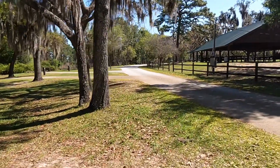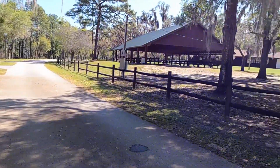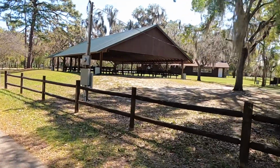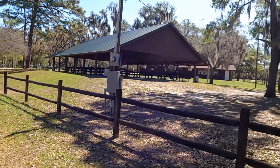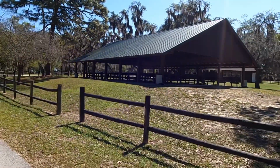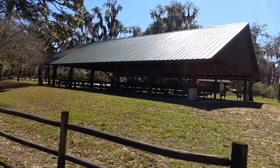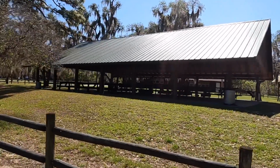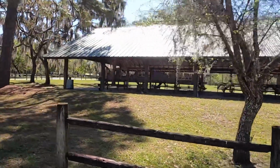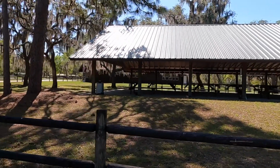Now this particular campground, Tillis Hill, is actually like a horse campground. So if you have horses, they have stalls across the road to keep them, and there's all kinds of horse trails around here. Now straight ahead, that's a huge pavilion, and apparently they can rent it out. If you want to have a family reunion, I think you would have to make arrangements. But that's very nice. Metal roof.